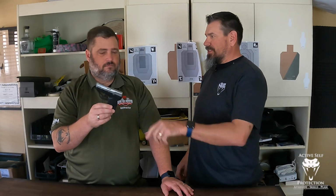Now, it's an easy malfunction to clear because you just have to rack the slide. But the challenge there is with such a minimum capacity. I've only got 7 shots, and you just drop the capacity another 1. On your worst day, that's not great. And it's a user-induced malfunction that's easy to do because I'm going really fast because somebody's trying to kill me.